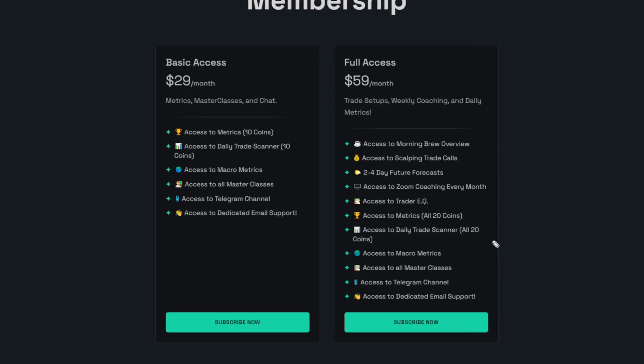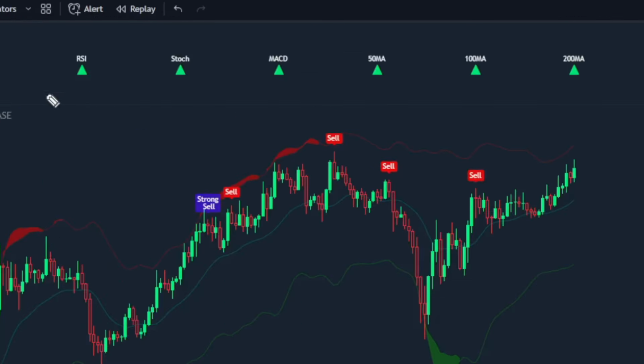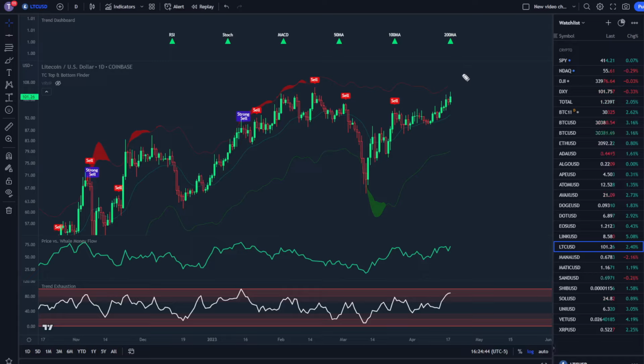And with that, let's check out the live charts. Here we are looking at Litecoin on the 1-day time frame using the trend dashboard, TC top and bottom finder, price versus well money flow, and trend exhaustion indicators. On the 1-day time frame, every single traditional indicator is looking bullish. That's indicated with green arrows to the upside. The TC top and bottom finder, as I said on the daily trade scanner, does not yet have a sell signal, so that is bullish at least in the short term until we see another sell signal.